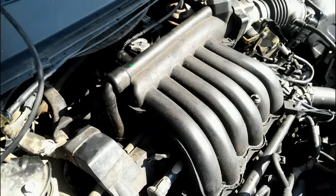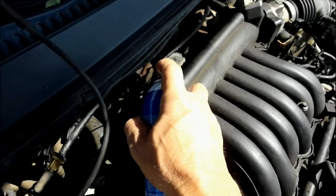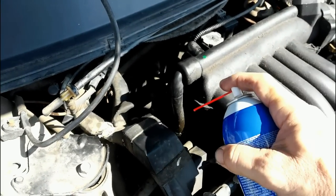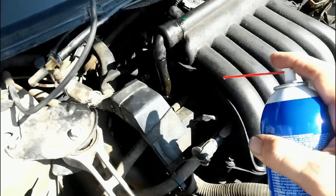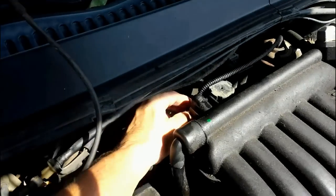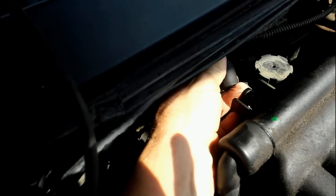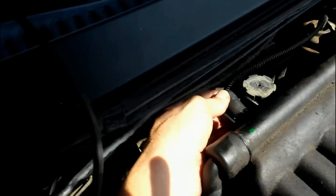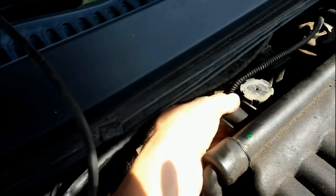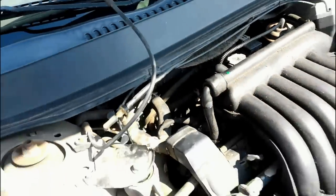Oh, did you hear that? It stumbled there when I sprayed that. I think we found our problem. We spray here a little bit. That's okay. I found the problem right here. Oh, I hear it hissing right here. Hear that? There's a problem right here. Yeah, right there. We got a worn out hose on the TVC valve here. So let me shut this engine off.